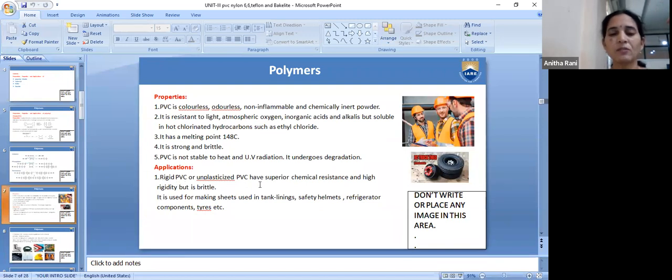Rigid PVC or unplasticized PVC has superior chemical resistance and high rigidity, but it is brittle. Brittle means breakable. It is used for making sheets used in tank linings. Say, for example, take a big chemical tank. Inside the tank, we arrange linings with PVC sheets. Safety helmets are also prepared by rigid PVC, and refrigerator components, and also tires that we are manufacturing by using rigid PVC.